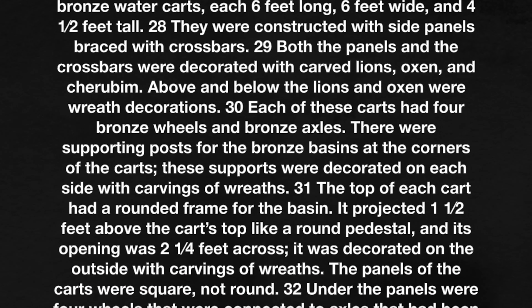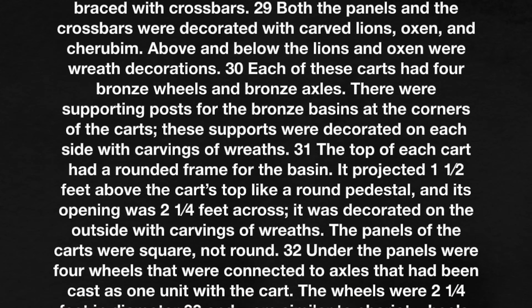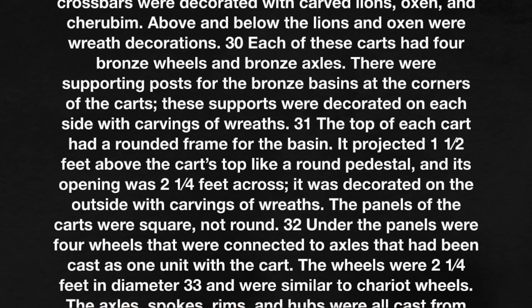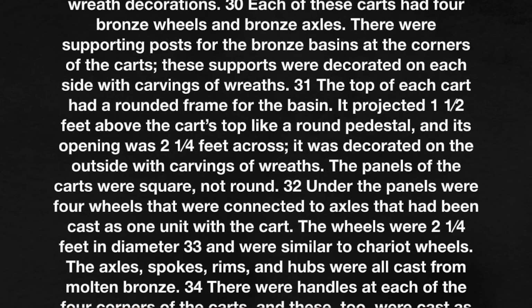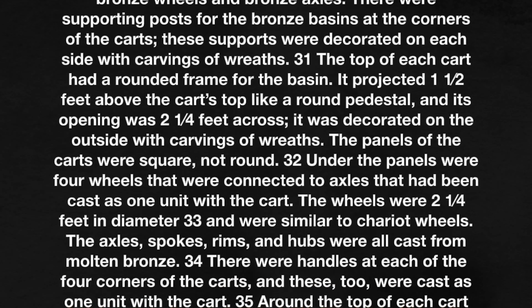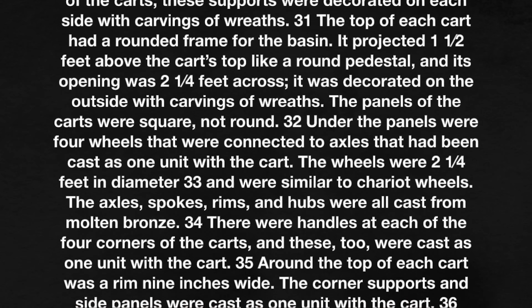There were supporting posts for the bronze basins at the corners of the carts. These supports were decorated on each side with carvings of wreaths. The top of each cart had a rounded frame for the basin. It projected 1.5 feet above the cart's top, like a round pedestal, and its opening was 2¼ feet across. It was decorated on the outside with carvings of wreaths. The panels of the carts were square, not round.